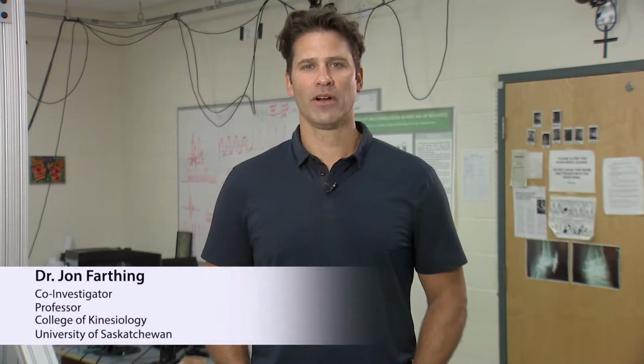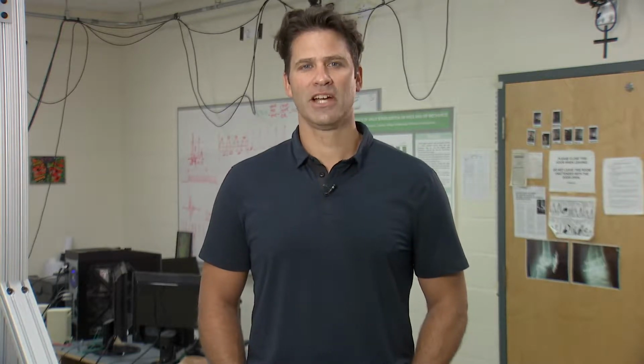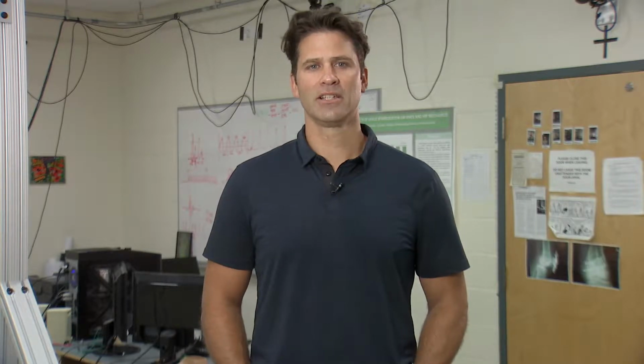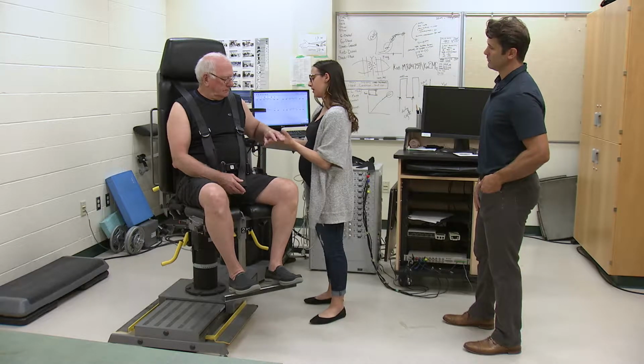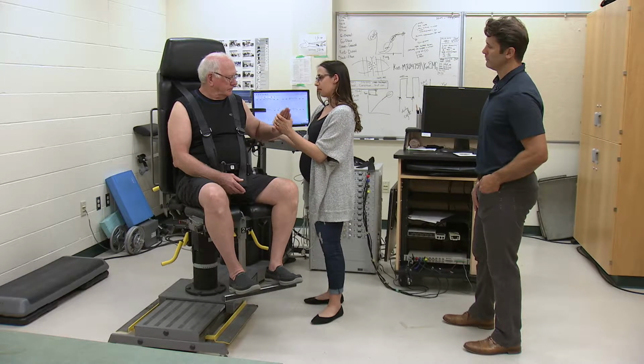My name is John Farthing, and I am a faculty member in the College of Kinesiology, specializing in neuromuscular physiology. One of the components of the FAST program are exercises targeted at the upper body. Some of these exercises, such as pushing off a wall, mimic some of the types of actions that might occur during a forward fall. To evaluate the effectiveness of these exercises, we used a number of different strength measures.